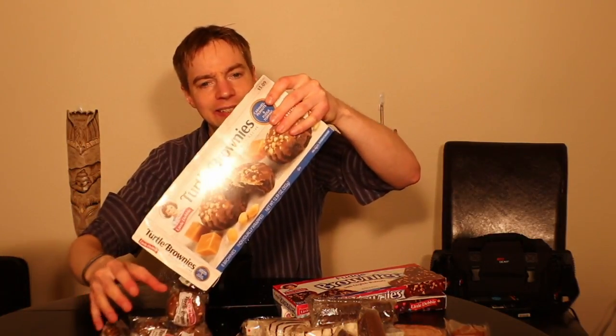And that name, turtle, comes from these candies that you used to be able to get. You might still be able to get them, but they were like little chocolate truffles with pecans, surrounded by pecans, and the way that they made them, they looked kind of like turtles, so that's where that name comes from. All right, so one of these boxes has 8 brownies, and each one of these is 200 calories. So again, like this tiny, tiny little puck. So these are some concentrated calories. I don't know how they packed 200 calories into this little bite-sized thing, but they did.